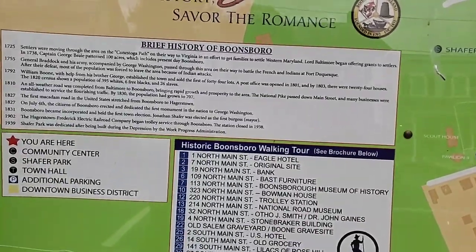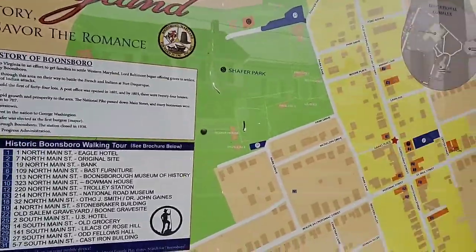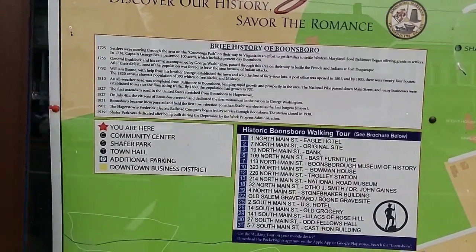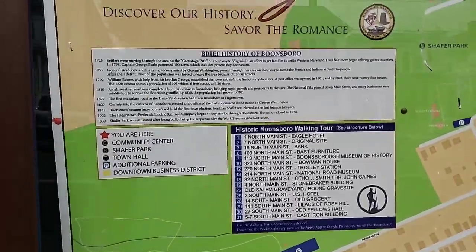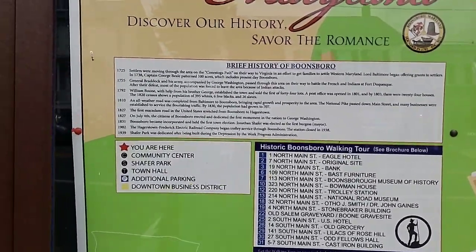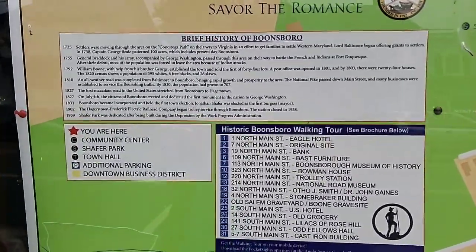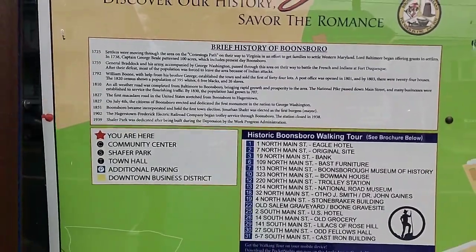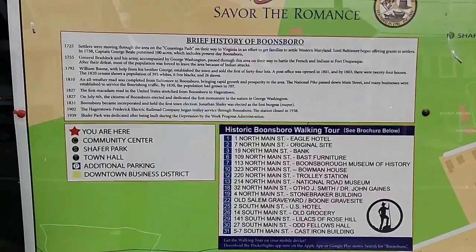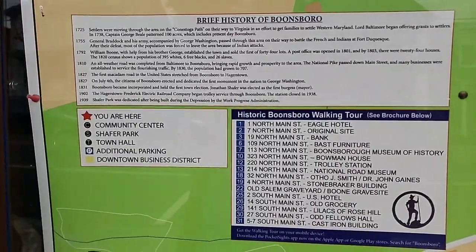I probably butchered that. After their defeat, most of the population was forced to leave the area because of Indian attacks. William Boone, with help from his brother George, established the town and sold the first of 44 lots in 1792. The post office was opened in 1801, and by 1803 there were 24 houses. The 1820 census shows a population of 395 whites, 6 free blacks, and 26 slaves. An all-weather road was completed from Boonsboro to Baltimore, bringing rapid growth and prosperity to the area. National Pike passed down Main Street, and main business was established to service the flourishing traffic. By 1830, the population had grown to 707.